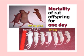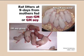Here's a picture of 1 day's death rate. You'll notice that the GM soy group was smaller. They also had a different look to them. Notice the GM soy group on the bottom.